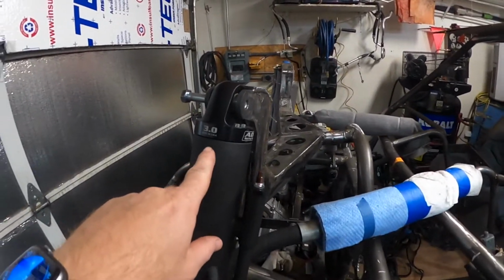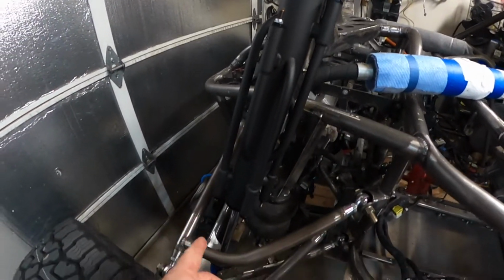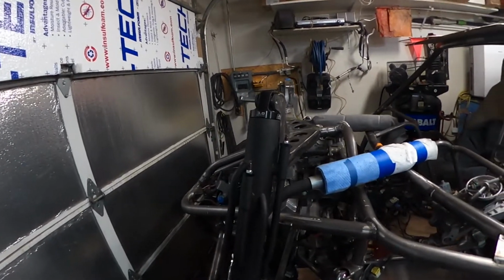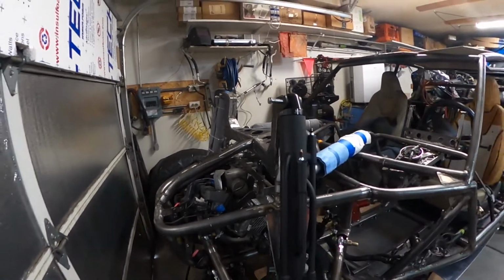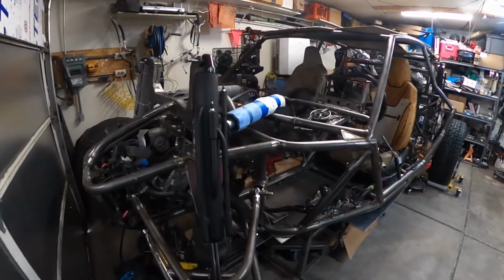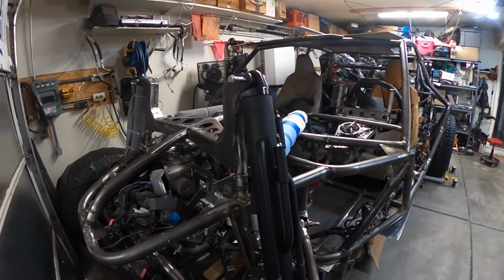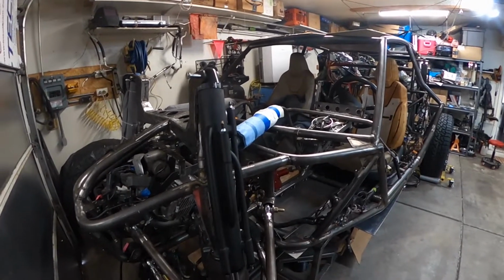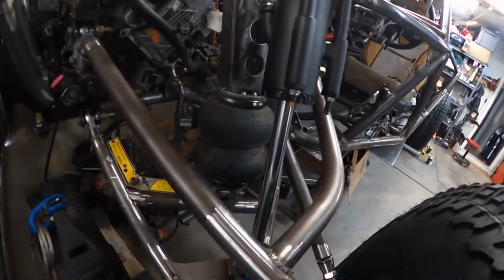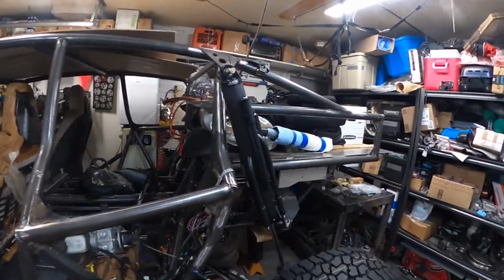Got some sweet ADS racing shocks, 3-inch, 5-tube. I believe they're 16-inch stroke, and ADS is out of Tucson, Arizona. Sweet little company. I was gonna go with King or Fox, but wanted to be a little different, and the specs are sweet. Seemed like a good company. You can find a lot of guys racing them, so they're pretty popular. Been around a long while. Thought I'd give them a shot, and they were a little more expensive, maybe because they're a smaller company.